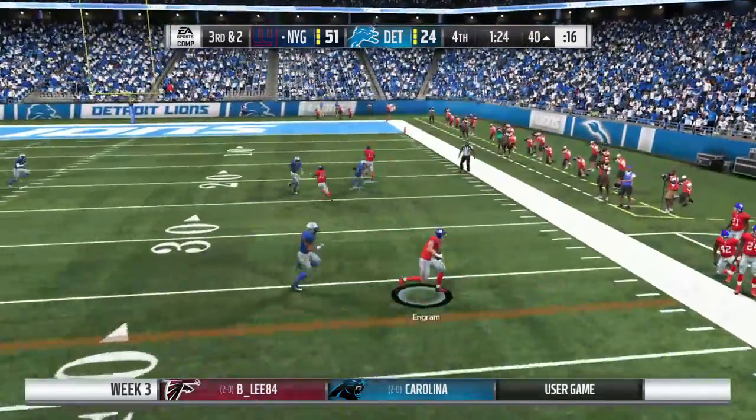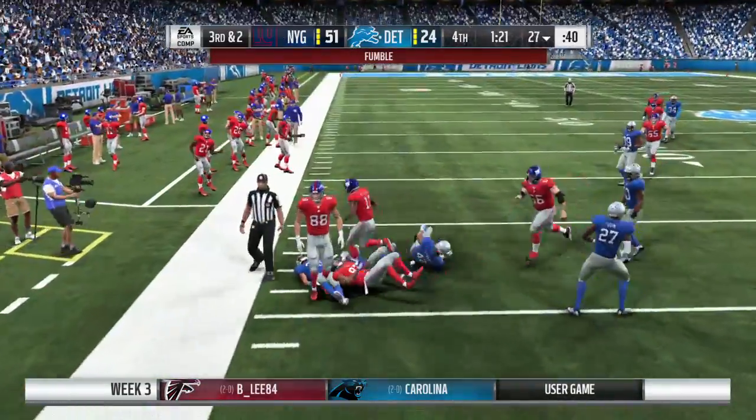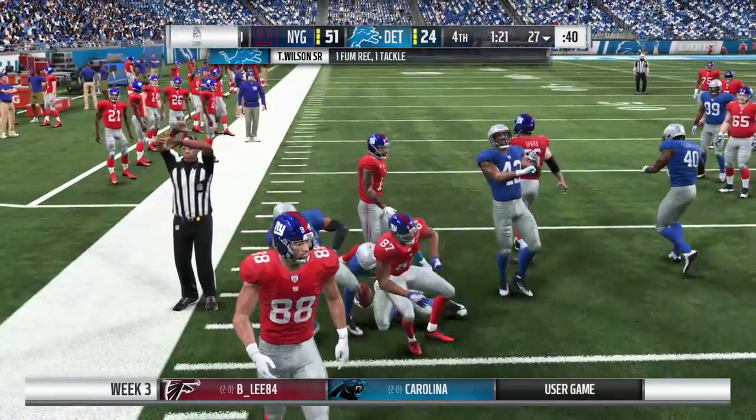They'll look to throw. And Ingram holds it in. And he lost the football. And the Lions have recovered.